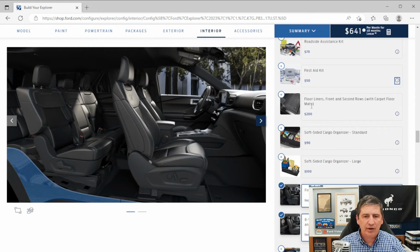Now you do have the floor liners front and second row. So if you want the floor liners with the carpeted mats, anytime you get any kind of special mats like on the ST or ST line or some of those, they're going to come with their own special mats. They always will give you, if you get floor liners, it'll include the mats that come with your vehicle because they're a nice, unique custom mat. So you can get the floor liners for the footwells in the front as well as the second row seat with the floor liner option there for you. And those are a factory installed. So they'll be put into the vehicle before it leaves the factory.